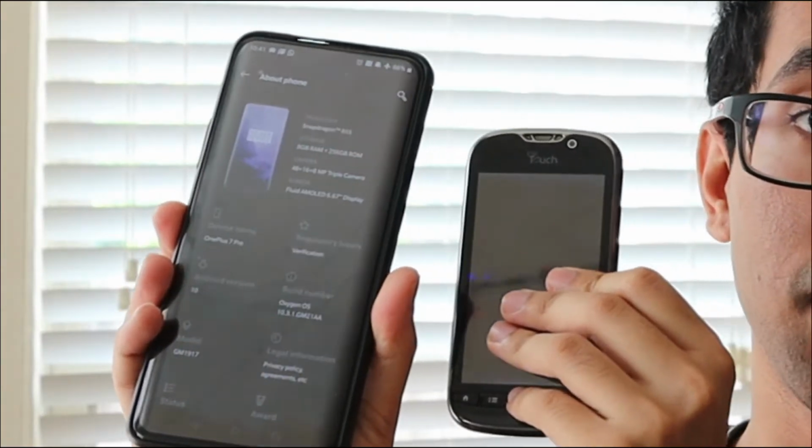Alright, so just to give you a little bit of context here, this is my current smartphone, which is the OnePlus 7 Pro. And this is my first phone. Side by side, you can see immediately the differences here. Alright, so first, let's start off with the screen. It has a 6.67-inch AMOLED display. This, back in 2010, is a 3.8-inch 480 by 800 pixel LCD screen.